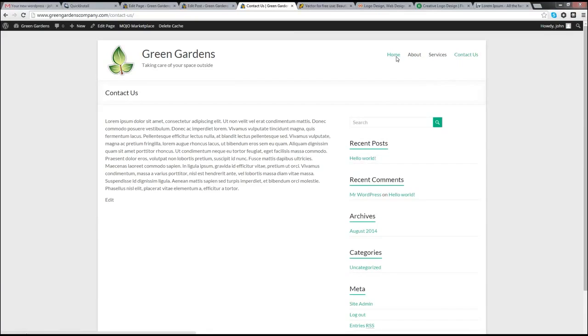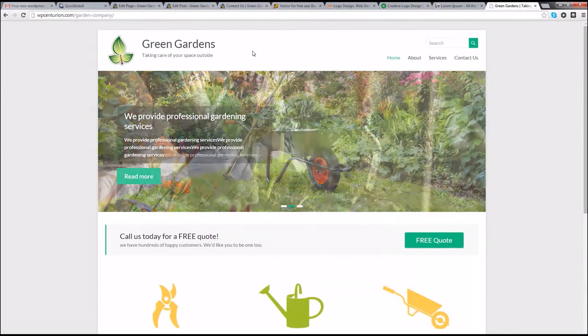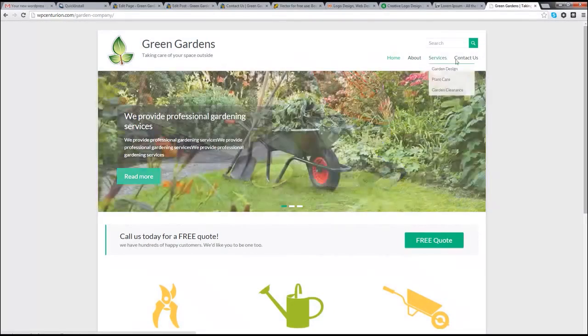What we could do now is have a very quick look back at the original design, just so we get a sense of what we've just done and where we're going next. So let's bring that up very quickly. As you can see here, this is the original design that we saw earlier on. What we've done so far is upload the logo, and we've got the site title and the tagline, and we've just completed the menu system.